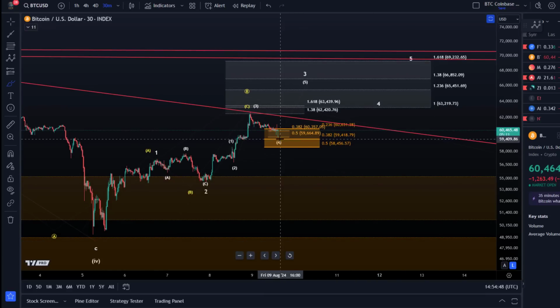And also again, quick reminder, as long as we're holding support, the ideal scenario is a direct rally to 66,852, because that's the first ideal target for a viable third wave. That's pretty much it. So then the next bearish option would be, what happens if we break below 59,418, especially if we see a break below 58,456?